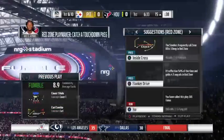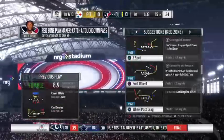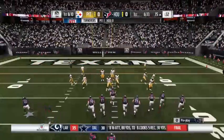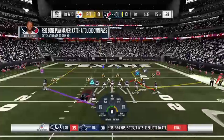Didn't secure the ball, didn't cover up. In this case, let's just give credit to where it belongs. Knocked it free, made a big play. The Texans with the first opportunity now from the red zone. They've got a 1st and 10 at the 15.